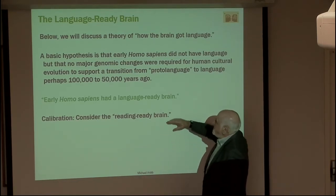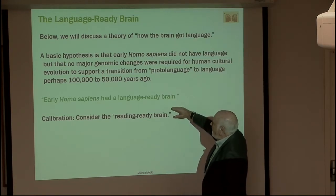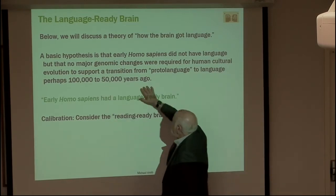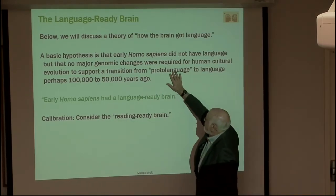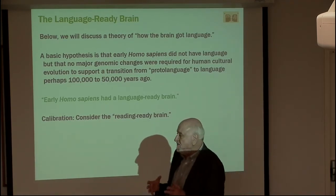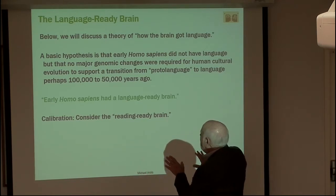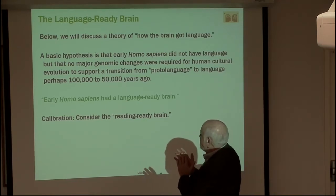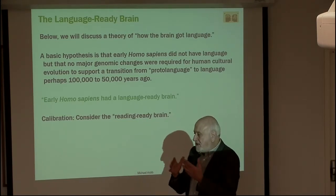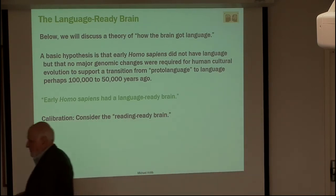In the same way, I'm going to suggest early Homo sapiens had a language-ready brain, but that it took maybe 100,000 to 50,000 years ago to go from having a rather basic proto-language system, maybe some words with very little grammar, to a rich and flexible language. So that terminology, the language-ready brain, informs the discussion by distinguishing the biological evolution that gives a brain that, in the right culture, can do things from a brain that is wired to do those things.